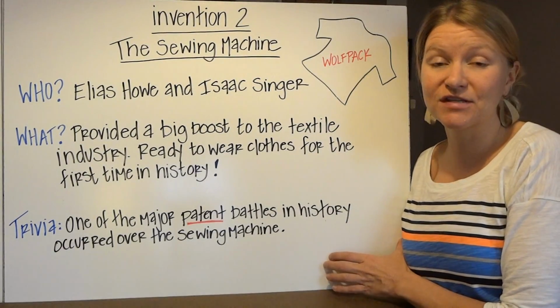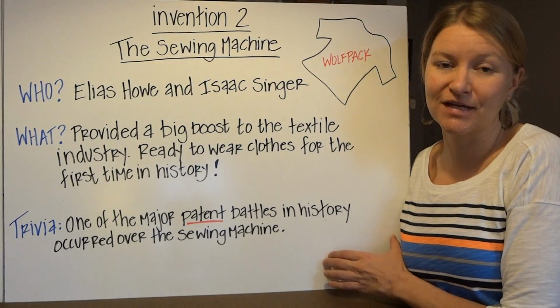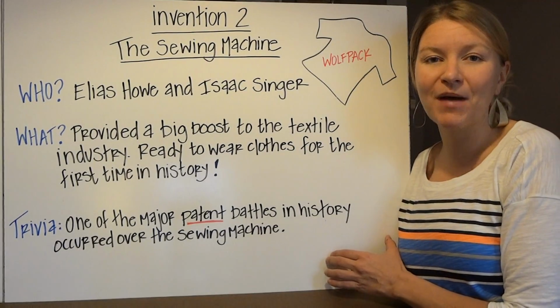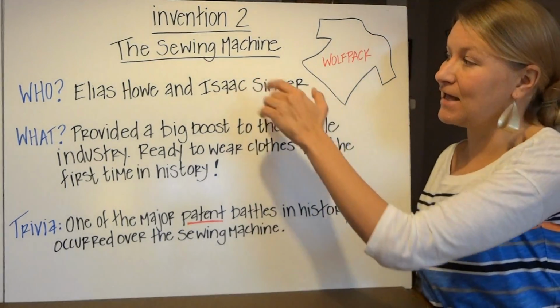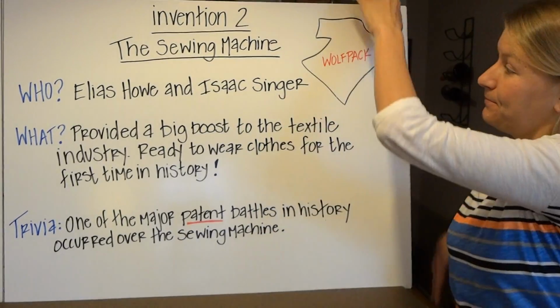Like I said earlier, this is one of the major patent battles in history. So one of the big battles over who should get credit for that idea. And like I said, Singer came out on top.